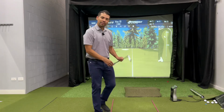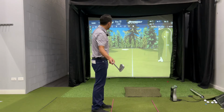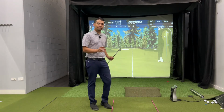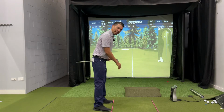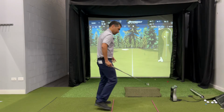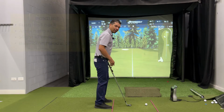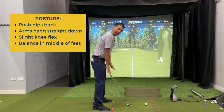The reason why the grip is so important, it affects the club face, and the club face affects the direction where the ball goes. So let's get a good grip on there. The second fundamental that I want you to have is really good posture when you stand to the golf ball. So in order for us to brush the grass and stand to the ball correctly, I want you to push your hips back, and I want your arms to hang down.